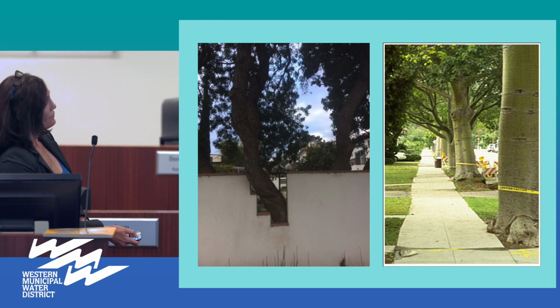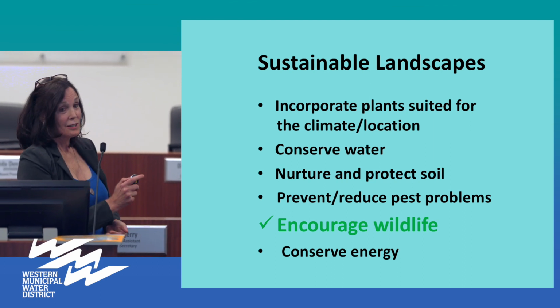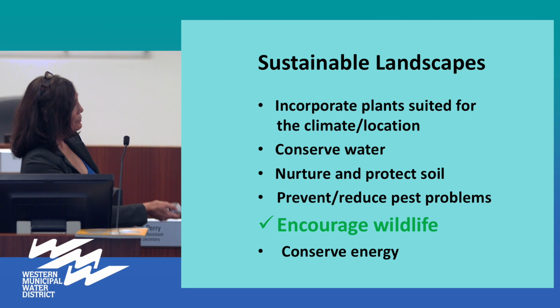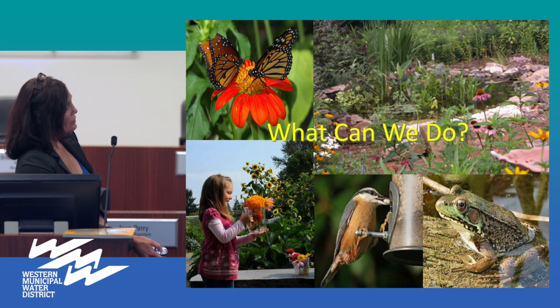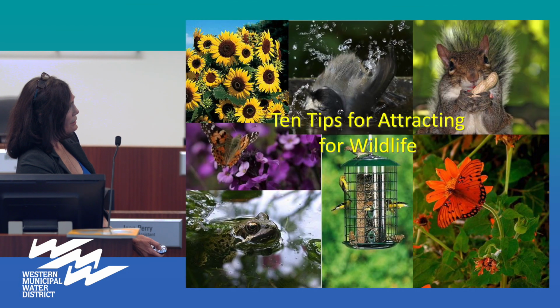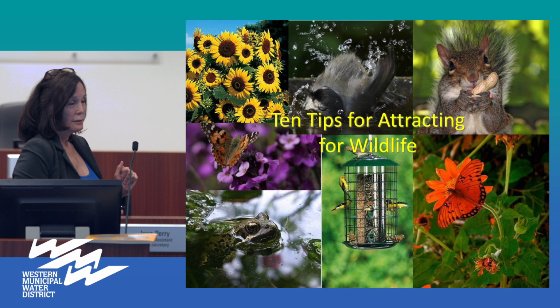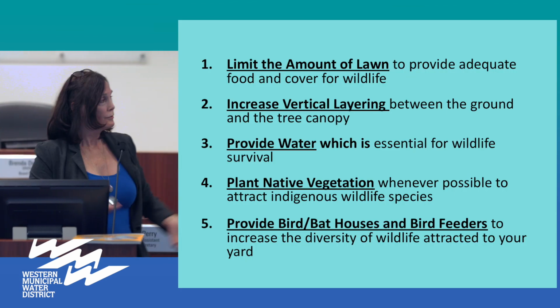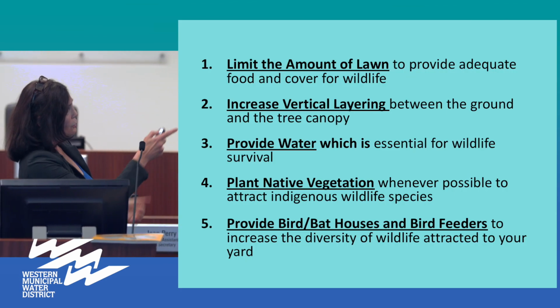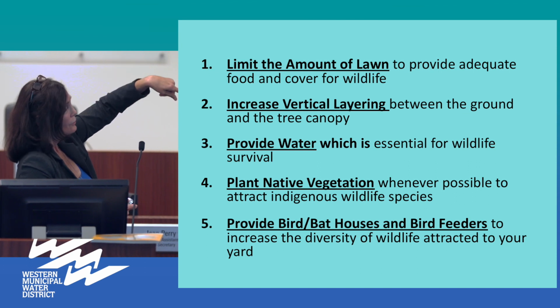Encouraging wildlife. This I'm going to just mention very, very briefly. I'm not a wildlife specialist, so I'm going to refer you back to your manual that has a great chapter in there. But there are 10 tips for attracting wildlife. And one thing is limiting the amount of your lawn. If you really want to have a wide diversity of wildlife, increase vertical layering between the ground and the tree canopy. Provide water.